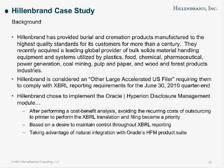Lastly, they wanted to take advantage of the natural integration with HFM and the ability to create a Q or a K using SmartView in Word and take that data and tag it to the XBRL taxonomies.